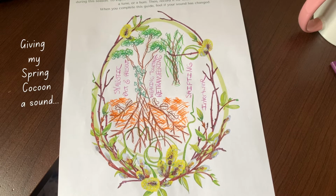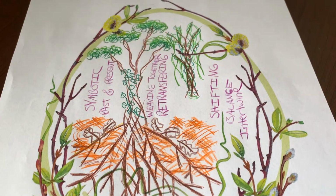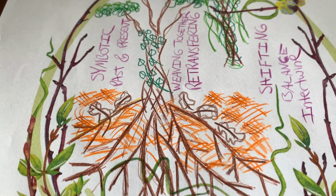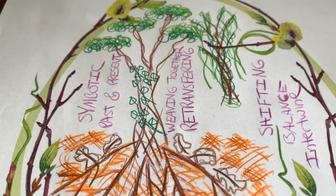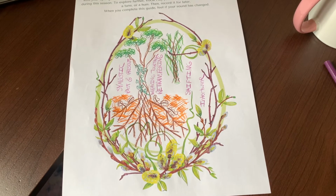All right, vocal playing my spring cocoon. Here we go. Vocal play that all day, timeless, meditative. I feel those vines, I hear those vines of the past and my boldness of the present and them come together for springtime to retransfer energy, integrate, intertwine.